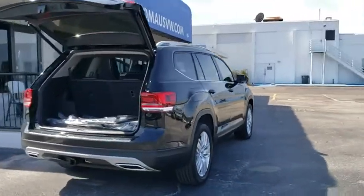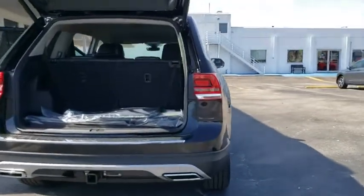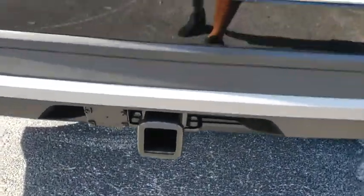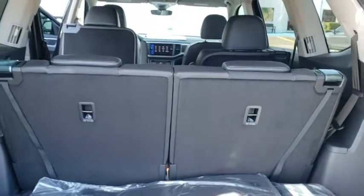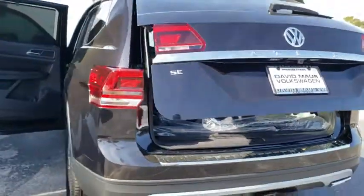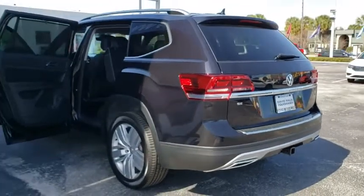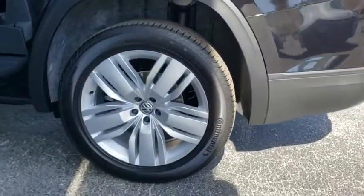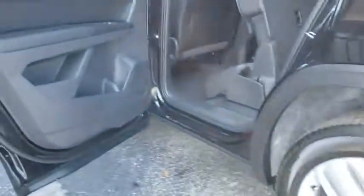Lane departure warning, keyless entry, traction control, power liftgate, steering wheel audio controls, remote engine start, stability control, anti-lock braking system, backup camera, all-wheel drive, Bluetooth, leather-wrapped steering wheel, power steering, adjustable steering wheel, cruise control, keyless start, auto-dimming rearview mirror, floor mats, aluminum wheels.